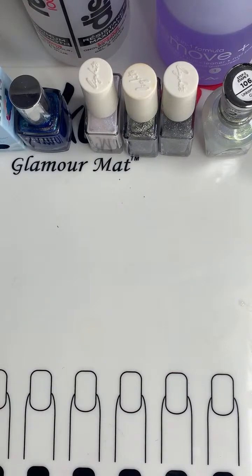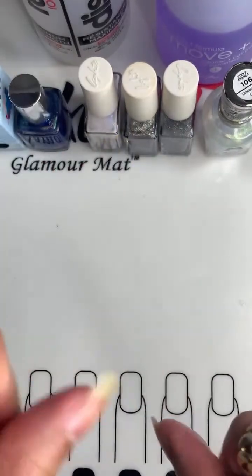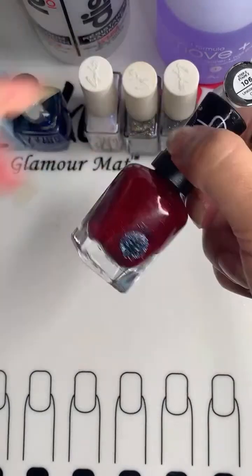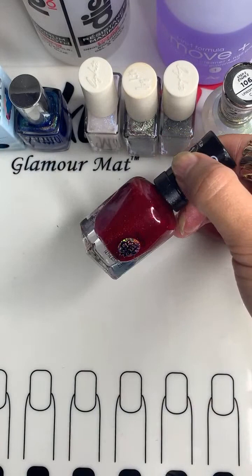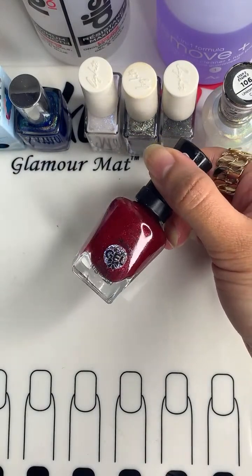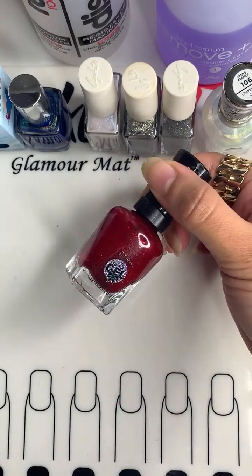So those are my favorites that are new for this year. Now I'm going to share some of my staples. These are the ones that I am in love with year after year. The first one I'm going to start with is this red from Sally Hansen. It is called Read It Twice, and it is this beautiful bejeweled sort of red. It's got that red color as the base and then a gorgeous reddish gold shimmer.